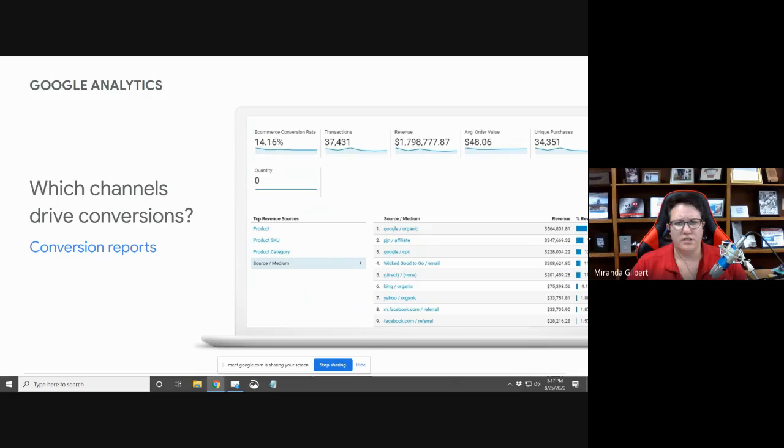There are numerous things that can be conversions. In this report, we see which sources drive the most conversions on this business owner's website. For example, organic traffic from Google search resulted in the largest amount of total revenue. So the conversion reports help you as a business owner make strategic decisions, like where you would spend your advertising dollars or what social media platforms you might want to maintain the largest presence on.